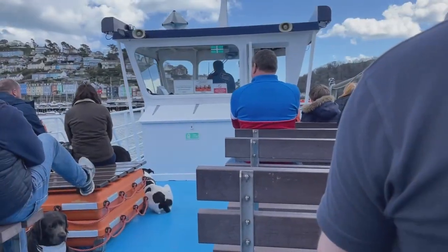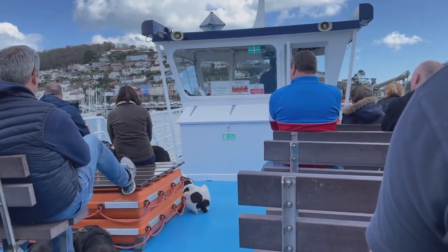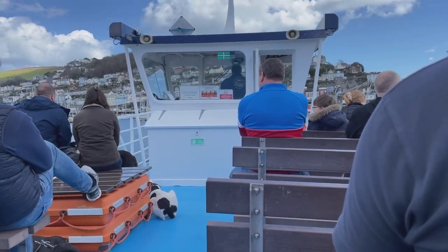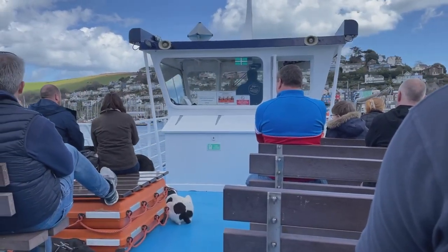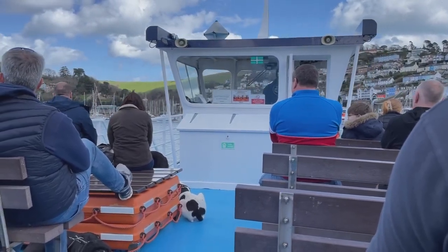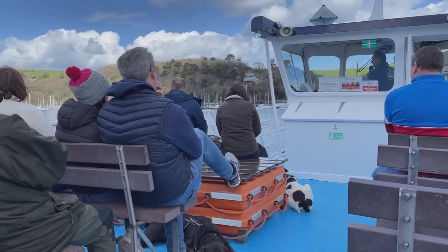The Dittisham Princess. Now we're going to make our way up to Totnes. We'll point out some places of interest to you as we travel along. If you require refreshments throughout the voyage, we do have a refreshments bar on board the vessel. We sell tea, coffee, beer, spirits and soft drinks. There's also toilets should you need them.